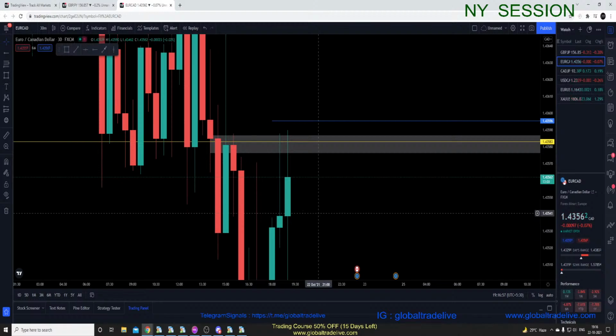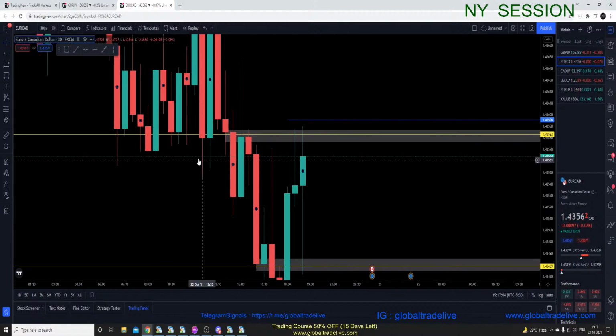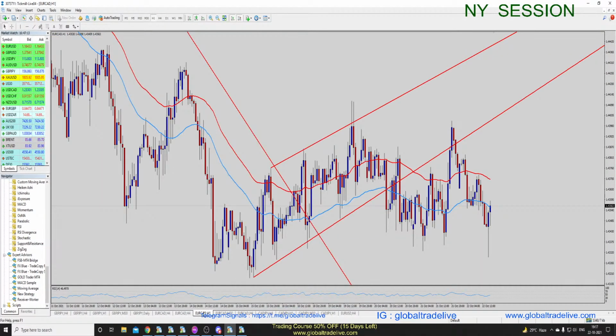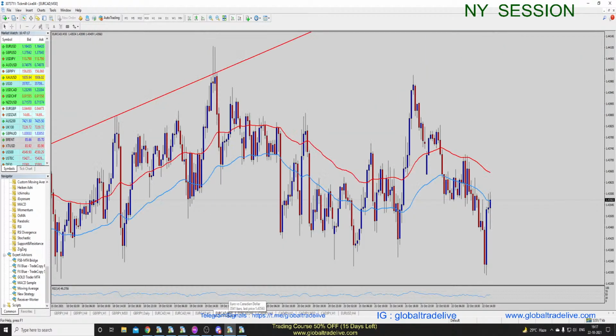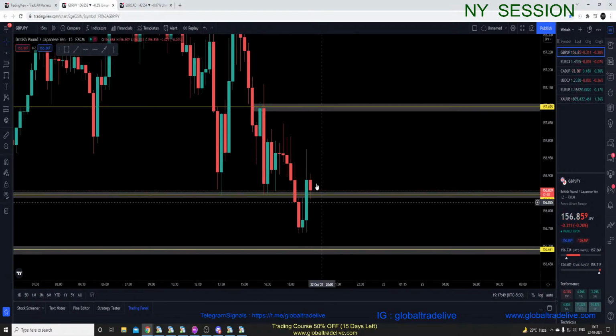GBP JPY is coming down. That means EuroCAD should be moving up, but right now nothing is good at this point. Let's have a look at 4 hour, 1 hour, 30 minutes. None of the time frames looks bullish. I think I should not take EuroCAD buy. Yeah, it's rejecting, and GBP is trying to push down.